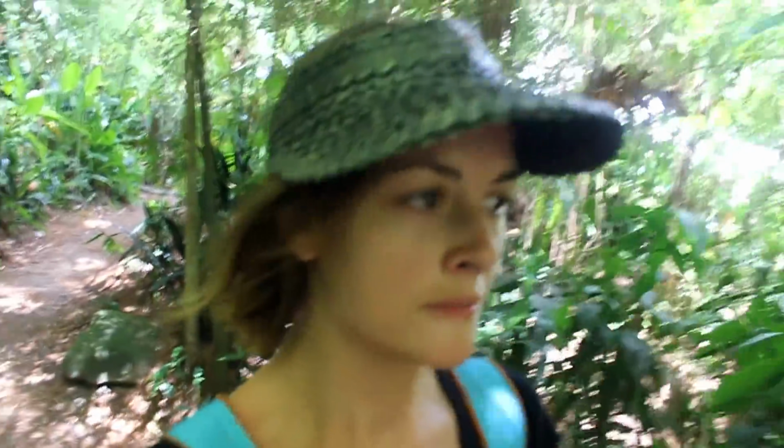Alright, so this is Lake Atitlan Nature Reserve, and we're on the monkey trail, so hopefully we'll see some monos.